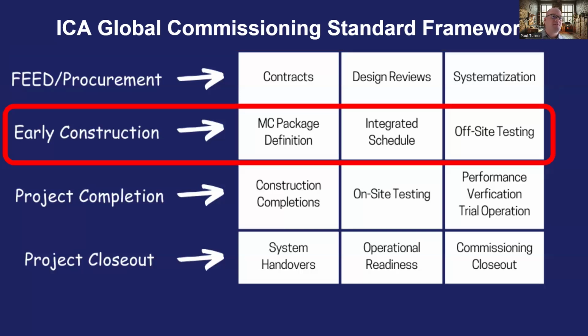The standard defines the risk mitigating activities that must take place for commissioning during early construction processes, including detailed definition of your mechanical completion packages, detailed definition of your integrated construction and commissioning schedule, and off-site testing for FAT and IFAT to ensure manufacturers' testing in the factory aligns with your on-site testing.